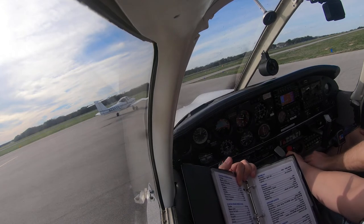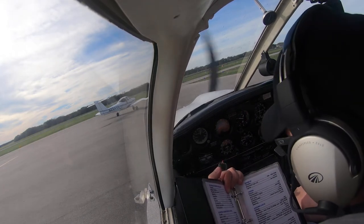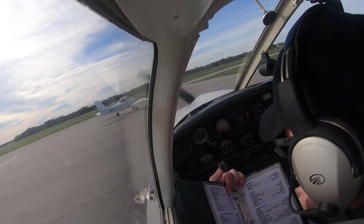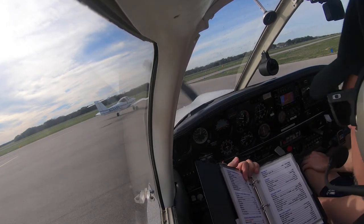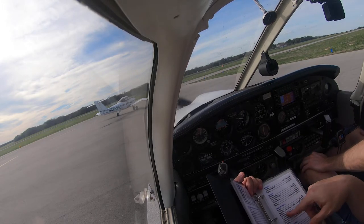Taxi via Alpha and Foxtrot, Tomahawk 2446 November. Alright, good dramatic drop, so we'll go back to both, and then the other one, and then back to both. Alright. And vacuum at 5.